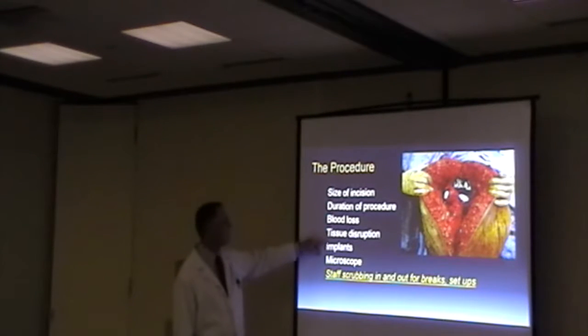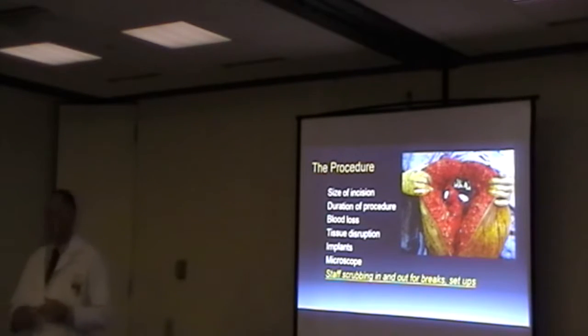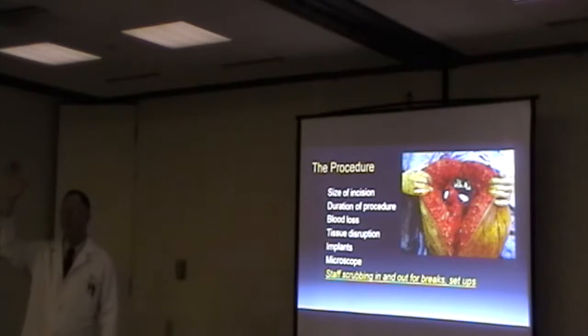How much tissue do we disrupt? Are we putting implants in there? The microscope increases our contamination a huge fold. There are studies showing you can almost double wound contamination just by bringing in a microscope. How many people have draped a microscope? Pretty hard to do sterilely, isn't it?